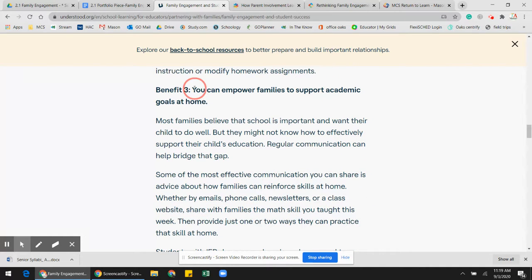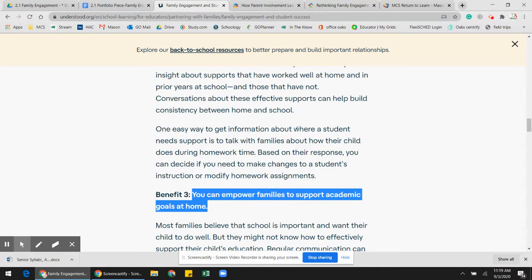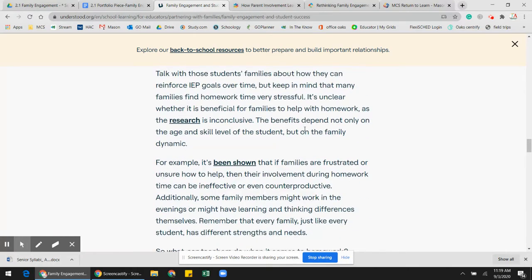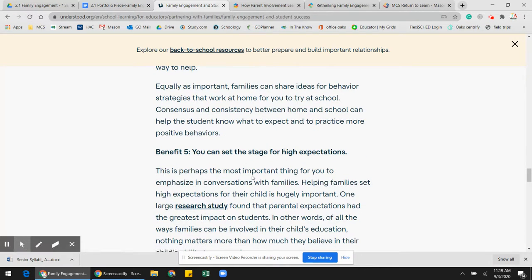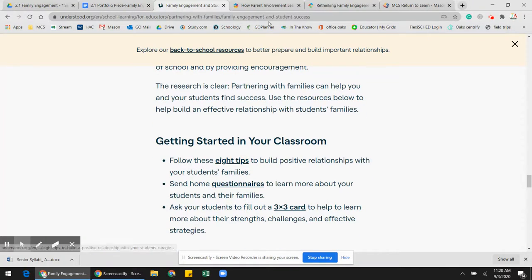Also right here, okay, this idea of empowering families. So this has sort of been about empowering teachers. We have some information about empowering families, especially with IEPs and 504s. So then also it gives some ideas and all that kind of stuff. So we have high expectations. So we have different kinds of things.